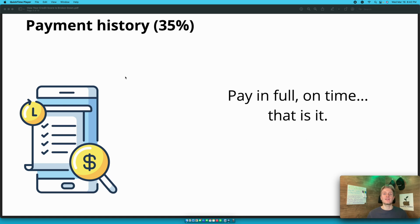Now, I say in full. Why do I say in full? Technically speaking, if you're making the minimum payment on the card, it's probably still going to benefit your score because you're building that payment history, as long as that payment is on time. They just want to know that you're going to make the payment that's supposed to be made on time. And realistically, these credit institutions want you to take on interest. They want you to spend on their card and not pay it off, but instead wait for the interest to accrue, and that's how they make money.